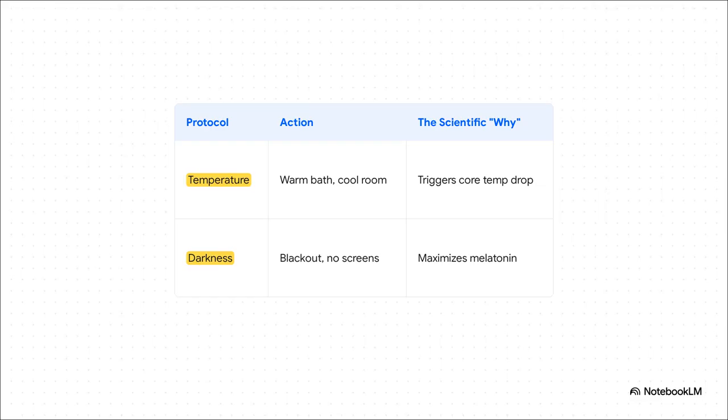So let's just pause and recap for a sec. By setting our physical stage, we've used temperature to trigger a core cooldown, and we've gotten rid of light to maximize our melatonin. That's two powerful foundational sleep signals we've just sent straight to the brain.